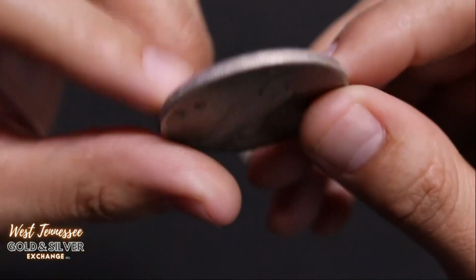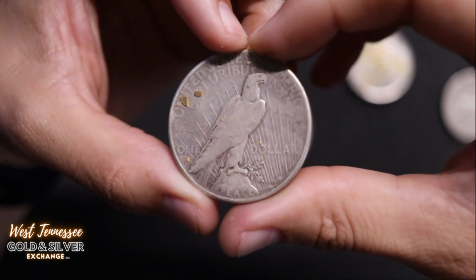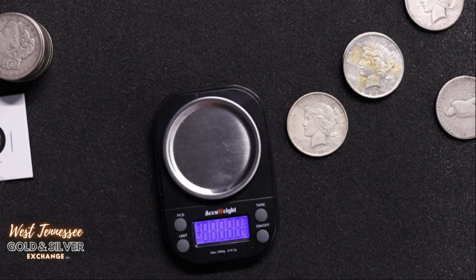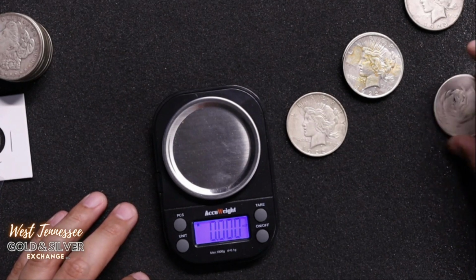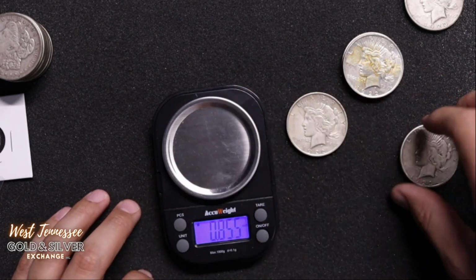This is a 1923. Common year. It's got some gunk on it. It doesn't come off. I'd have to scrape it off, but still cool. These guys just floating around in people's collections. Just sitting there. Here's my scale. Now, a peace dollar should weigh 26 grams. Let's weigh this 1923. No, I'm in ounces.